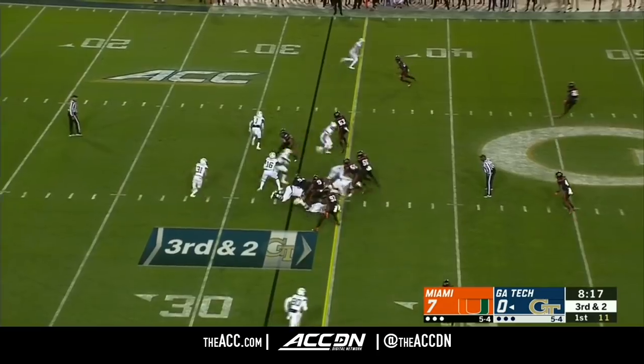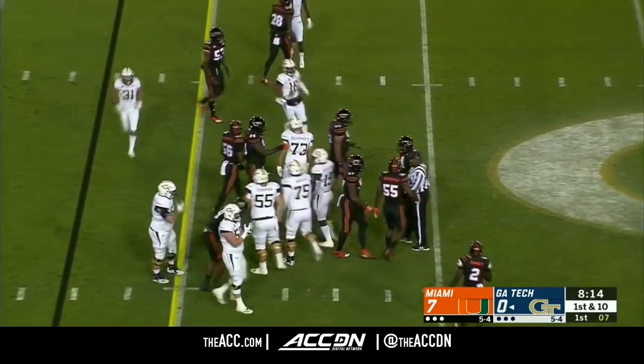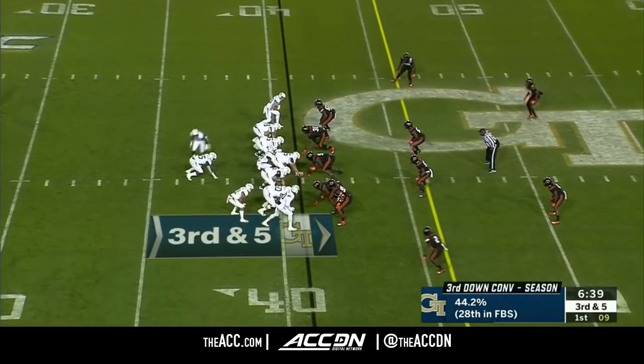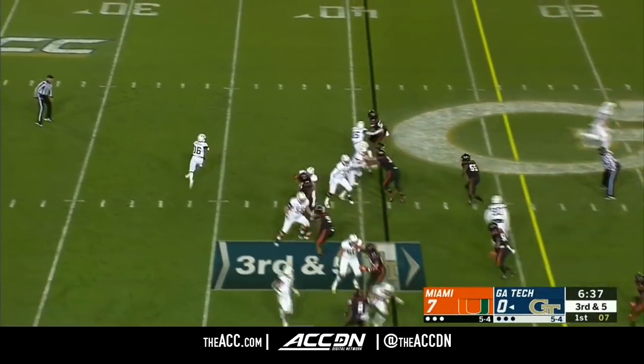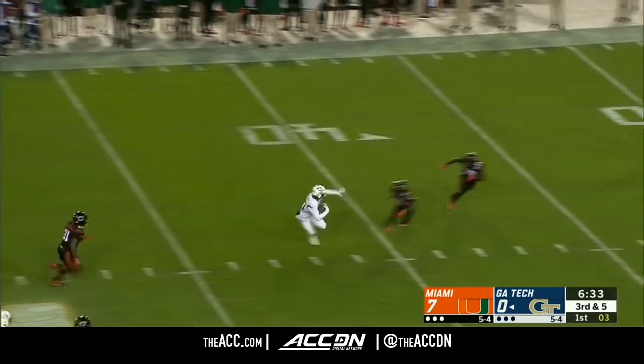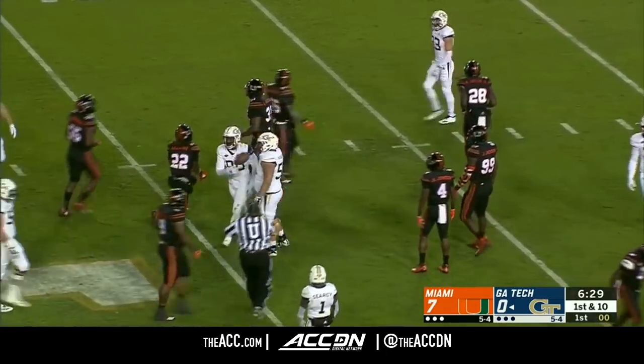Miami's got the best third down defense in the country. But Georgia Tech will get a first down with Jerry Howard. If you're them, you got to be thinking ball's going to be in Taquan Marshall's hands. Marshall rolling out. He will throw here. Man wide open. It's Jalen Camp. Down at the 38-yard line.